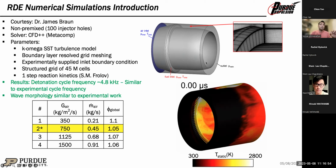And the reaction chemistry we're using here is a one-step reaction model with hydrogen, oxygen, water, and nitrogen. What that means is nitrogen will not partake in the reaction, and we don't have any intermediate species like hydroxyl radicals. So we will have to compare it with some other metric, like total temperature.